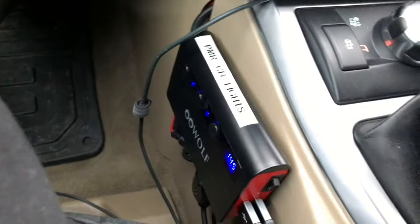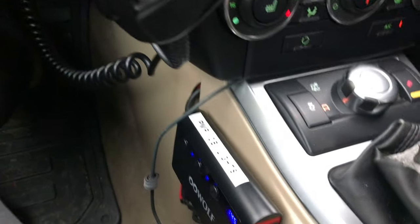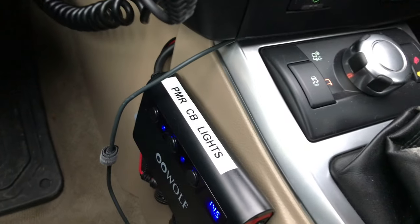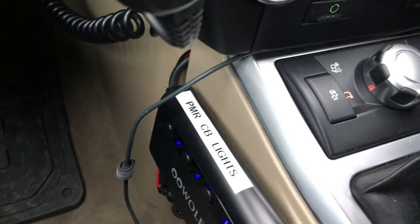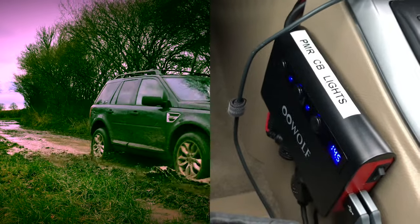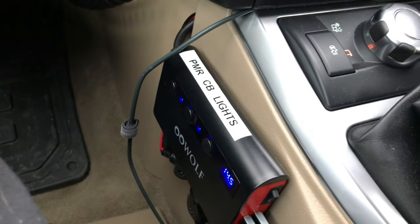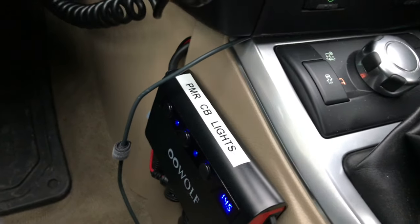And that is all attached to our Wolf cigarette extension, which, as you can see there, we've labelled up for easy use. PMR on the left, CB in the middle, lights on the right. And we will show you the lights on the car, which are in previous videos we've done, all of which are attached to that single button on the cigarette extension. It's reading a nice 14.5 there on the voltage.